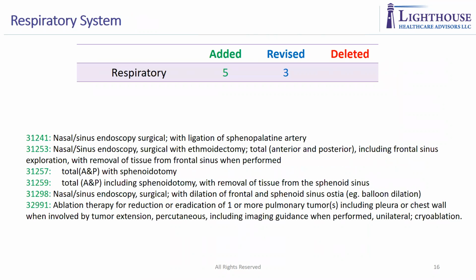Respiratory has 5 new codes added. We have nasal sinus surgeries with ligations, nasal sinus endoscopies with ethmoidectomy, total, your anterior and posterior, including frontal sinus, and then we have the total AP, the sinus endoscopy total AP with sphenoidotomy, and the total A&P, including sphenoidotomy with removal of tissue from the sphenoid sinus. We also have a nasal sinus endoscopy surgical with dilation of frontal and sphenoid sinus ostia. It's a balloon dilation. And then we have ablation therapy for reduction or eradication of one or more pulmonary tumors.